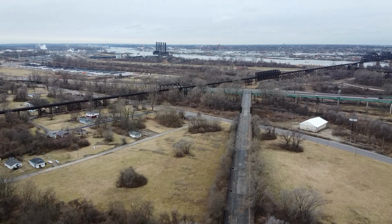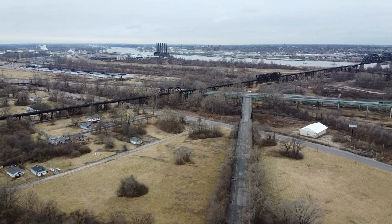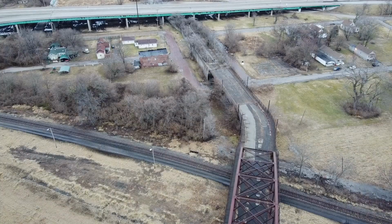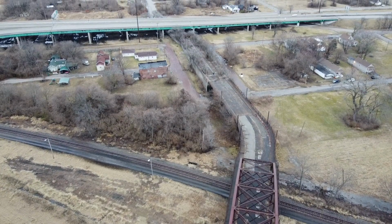This is the deck going towards the railroad bridge. It was an on-ramp. This was a double-decker bridge. One deck carried railroad and the other one carried car traffic. And this is what's left of it today.